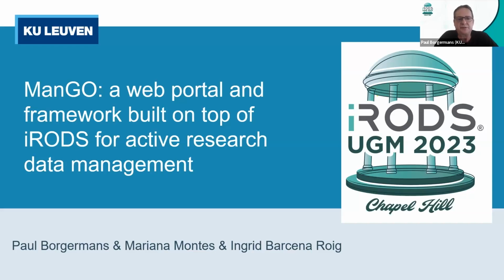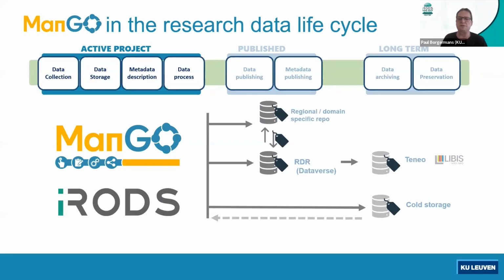So yes, I'm talking now about ManGO. This is the framework and web portal that we built for active research data management. And I want to emphasize the aspect of active here. We are not focusing on the full life cycle of data. So whenever data gets published, in our case, data will be pushed to a system built on top of Dataverse. We are interfacing with it, but we are not really managing that. And also in long-term cold storage options, we still have to invest a little bit.